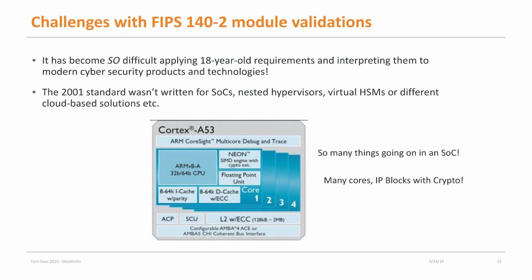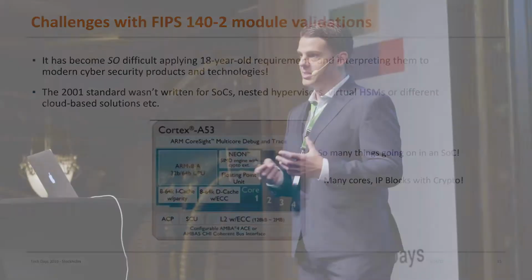And here's an example of an ARM processor. There are so many things going on. You can have different IP blocks doing different things. There are so many different layers of complexity. They're all doing crypto. How the heck do you take this through FIPS 140-2, right? I've had to do it. It's very challenging, is what I'm trying to say.